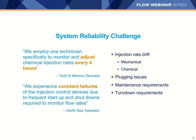And lastly, those working offshore are always challenged with space and weight for their systems. Space and weight is a premium, so any reduction in equipment size and weight can result in significant upfront savings in the installation itself. So I've talked to the cost of the chemicals.